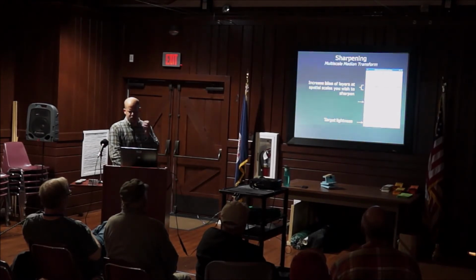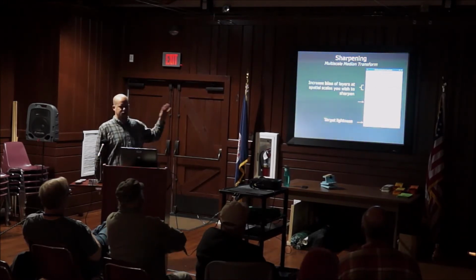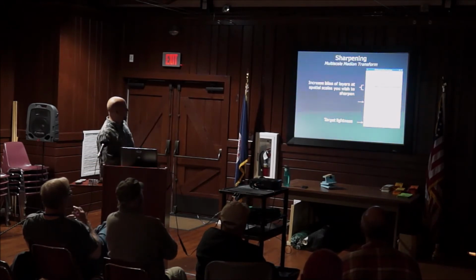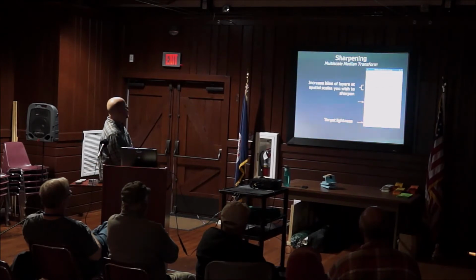Multiscale median transform is a way to do sharpening without ringing. And it's actually in the mathematics that it doesn't cause ringing, so you don't actually have to do anything to compensate for it. Similar to multiscale median transform, we're going to pick what spatial scale we want.